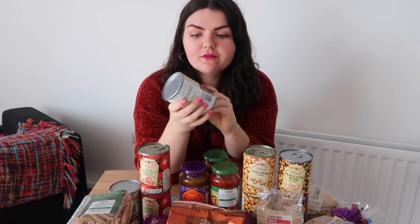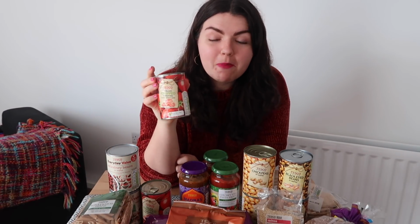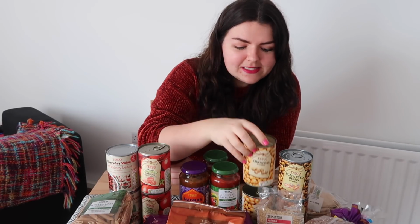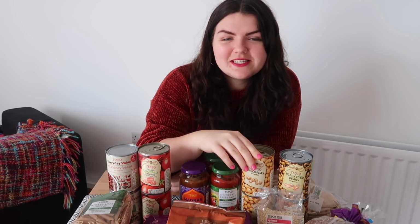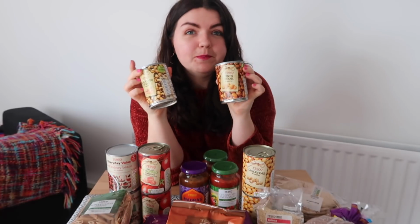Next up is cupboard staples. So I've got loads of different tins of things. I've got red kidney beans, which you can get in the everyday value range. I've got chopped Italian tomatoes. I have chickpeas. I actually have like 6 tins of chickpeas. I just didn't sit them all out. I love chickpeas. I have some black-eyed beans and I also have some pinto beans.